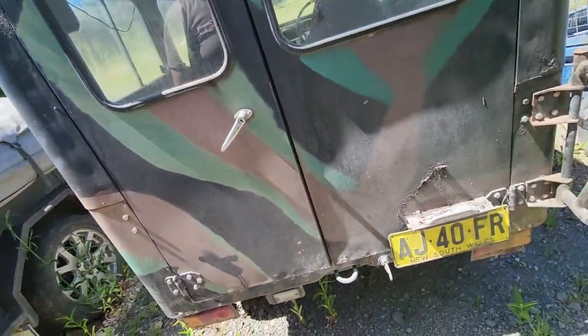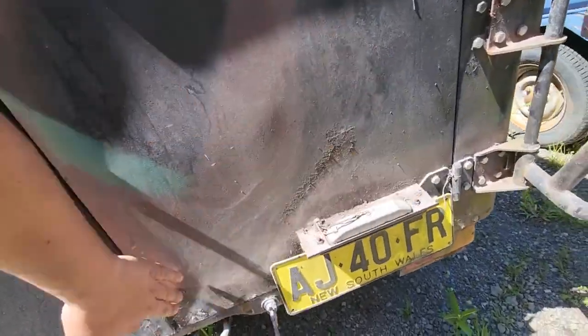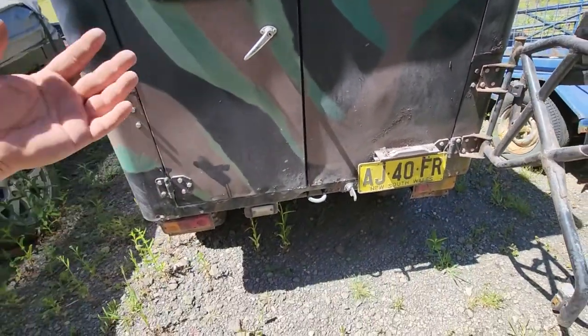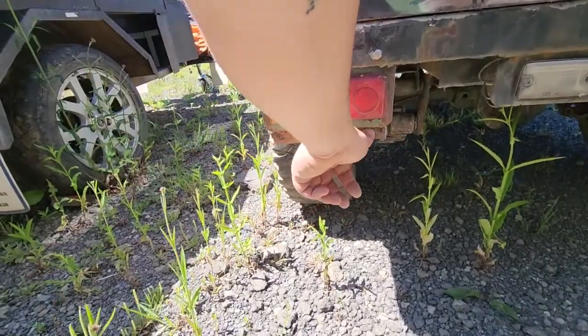Yeah. Also, the number plate used to hang down here. That's an F20 for the later generation number plate and spare tyre carrier. I put on it to get the number plate up higher. They are F10 tail lights, and the little flange on the bottom's where the mud flap's supposed to go.